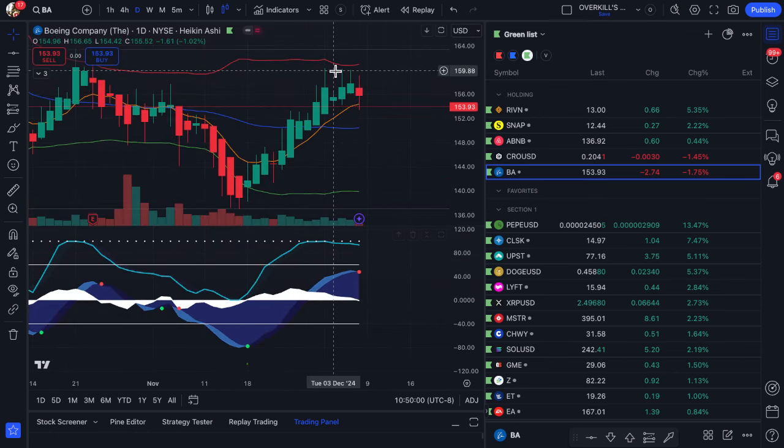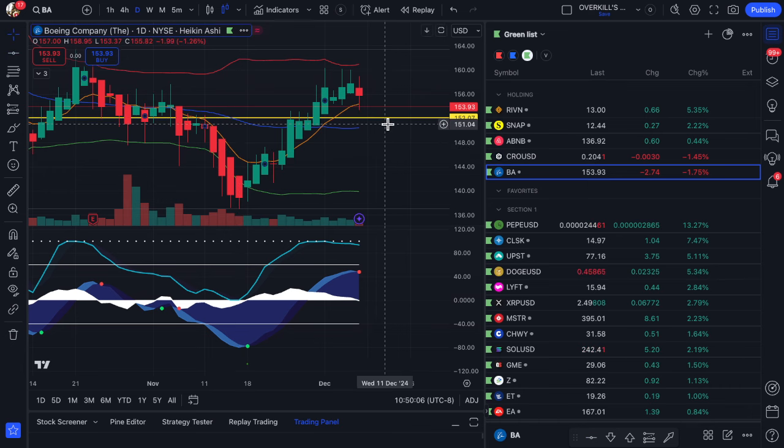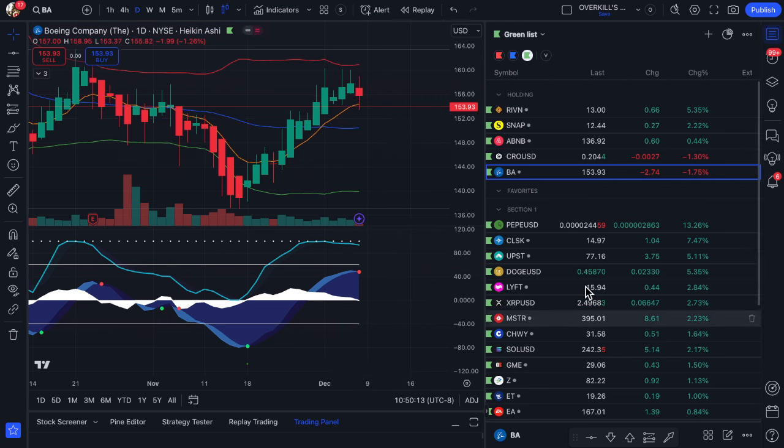Again, I don't like entering on these red dots, but this is one of those ones that I believe could have been a fake out. So I got a really tight stop on that one at 152. And if it breaks down, I'll probably look to re-enter again if we bounce off that 30-day moving average. So those are my current holdings.